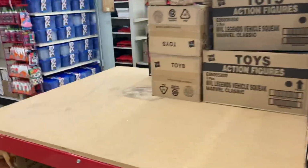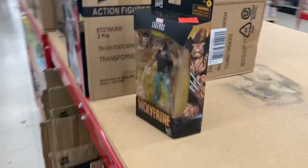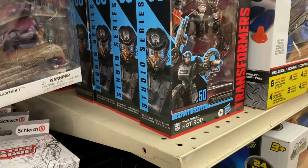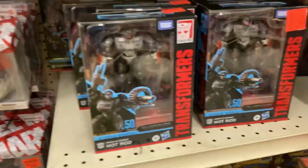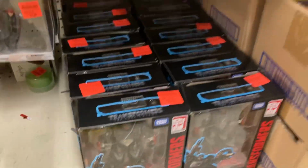So yeah, working my way around. Definitely not as many here, unless there are, again, some more somewhere else in the store. So I'll look around and see what I can find. So again, for Transformers collectors, I kind of glossed over these by accident. These are the Studio Series Transformers here. There's the tag and the name of that one. Hot Rod. Looks like there's lots and lots of Hot Rods here, to be honest. More Hot Rods down below.